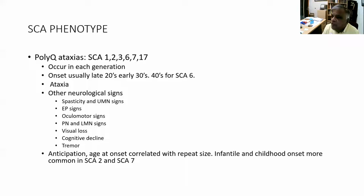There is what we call anticipation in these families. A lot of times the disease starts coming earlier and earlier as you go down the generation. They not only get ataxia, but many other parts of the brain are affected, leading to a variety of other neurological signs like spasticity. Your eyes may not move well. Your peripheral nerve can get degenerated. Some of them have visual loss, et cetera, et cetera. Cognition is not a major problem in the majority of ataxias.